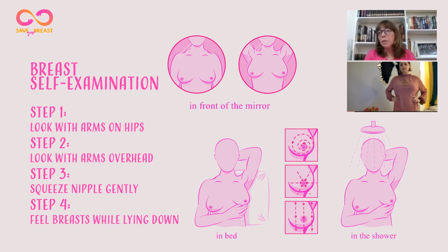Like I tell my patients, if you're going to the doctor and the doctor feels something abnormal, you can say, oh, I've been checking my breast for 10 years. That's been there the whole time. And the doctor says, oh, okay, no problem. Don't worry about it. Or the doctor finds something and you can say, I've been checking my breast for 10 years and I've never felt that before. Then the doctor knows, okay, we need to check this out. So it's very, very important for you to know every inch of your own breast.